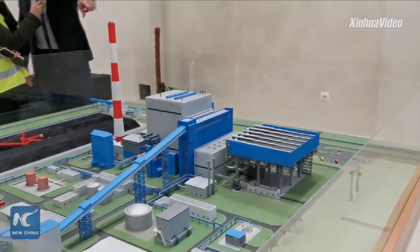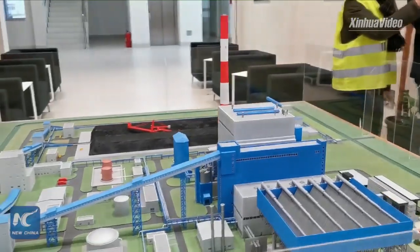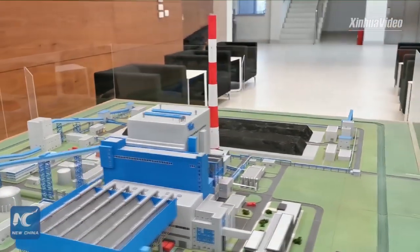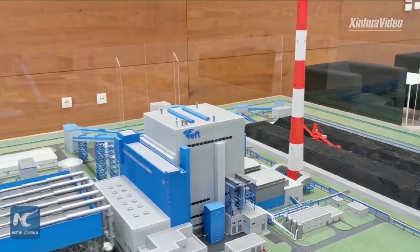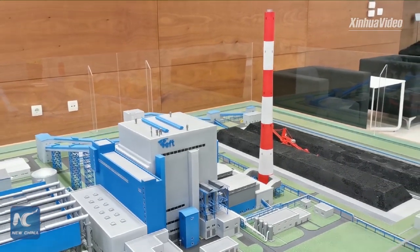This gray building we see here is the boiler house. Basically, inside this boiler, the coal is being burnt, and then steam produced in the boiler turns the turbine, which turns the generator and produces electricity.